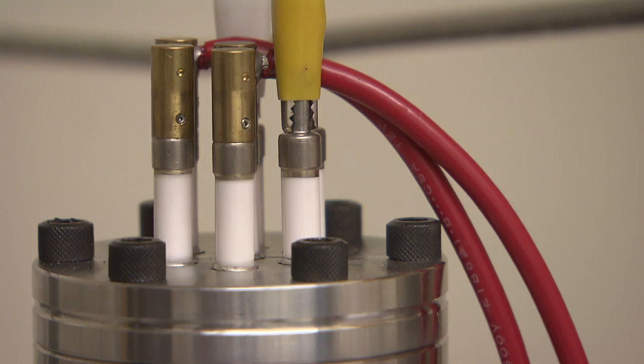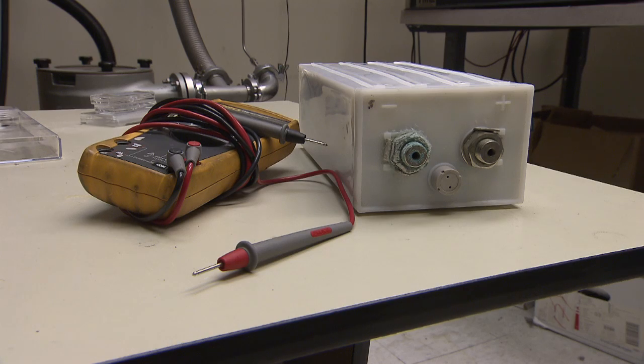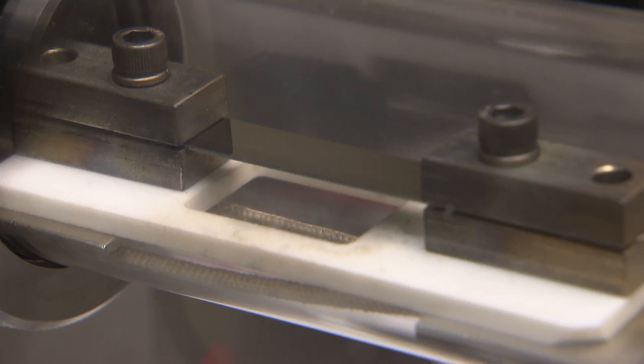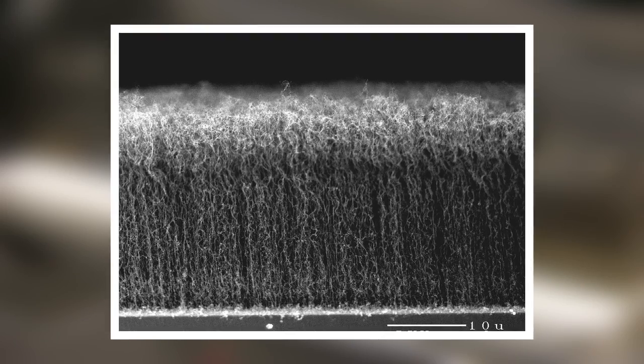This is the electrode for an improved ultracapacitor. Enter Joel Schindal, professor of electrical engineering at the Massachusetts Institute of Technology. He's working on upgrading this capacitor to hold more electricity longer, using microscopic carbon tubes called nanotubes.